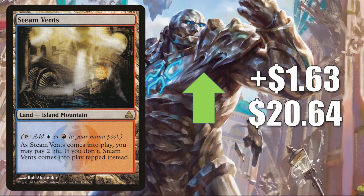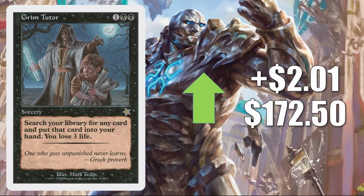Currently, you'll find this in Temur Adventures, Temur Elementals, Temur Flash, and more in Standard, but like I said earlier, it's still going to see a lot of play in formats outside of Standard. Number 1 is Grim Tutor from Starter 1999, going up $2.01 this week to $172.50.